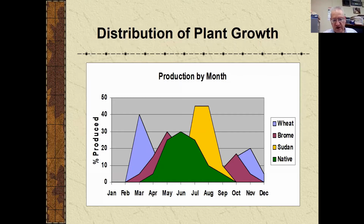This graph is meant to show how our plant growth is distributed across the state. The green area there is for native range, primarily April into early October. The light blue color is if you had a winter annual such as wheat or triticale. It's got those production peaks, where if you plant it early enough you may get some grazing in the fall and into the spring. Brome or fescue is in that area between that and before the native starts.